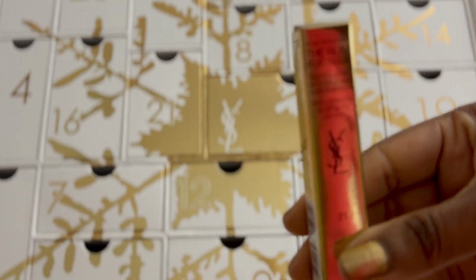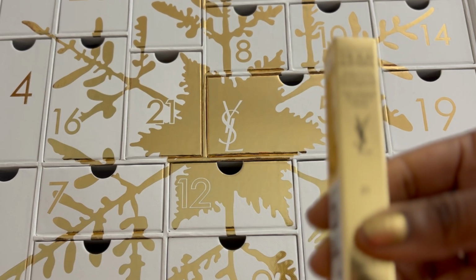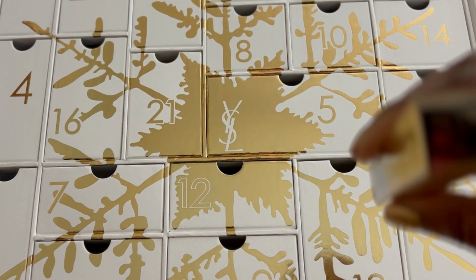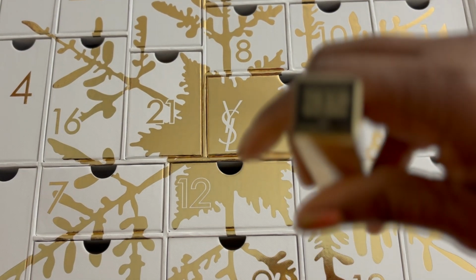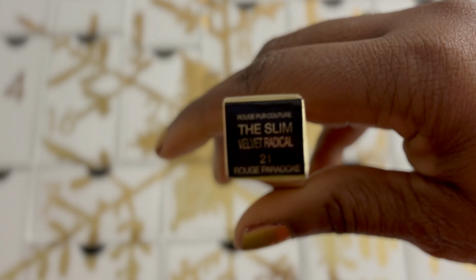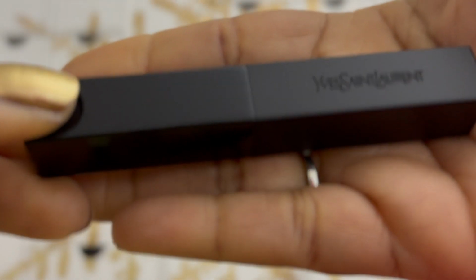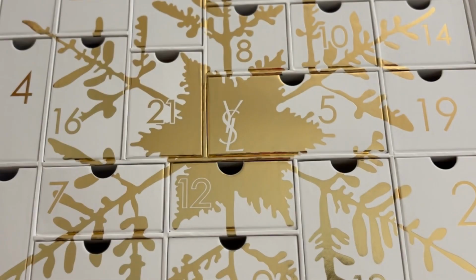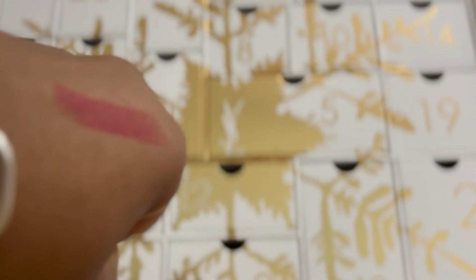Okay, day number 5 is the Slim Velvet Radical Highly Pigmented Velvet Matte Lipstick in the shade 21, which is Rouge Paradox. Ooh, the packaging is sexy. There we go. Woohoo. Let's see what it looks swatched. Ooh, that is pretty.